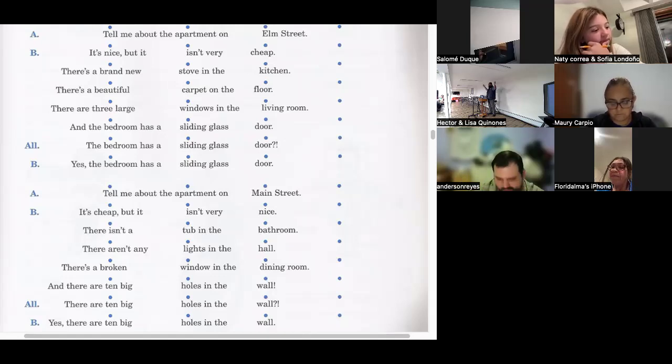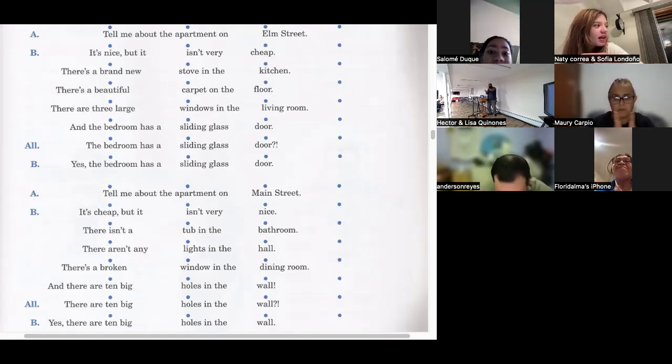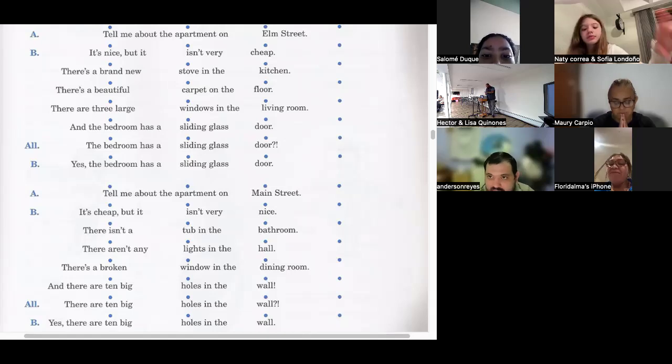Try everybody. Let's try it together. Ya empezaron a reírse. Here we go. After me. Tell me about the apartment on Elm Street. It's nice, but it isn't very cheap. There's a brand new stove in the kitchen. There's a beautiful carpet on the floor. There are three large windows in the living room. And the bedroom has a sliding glass door.